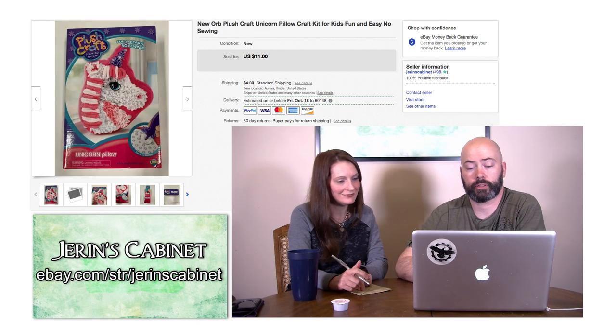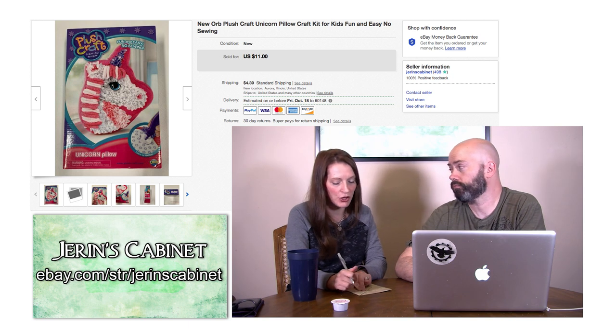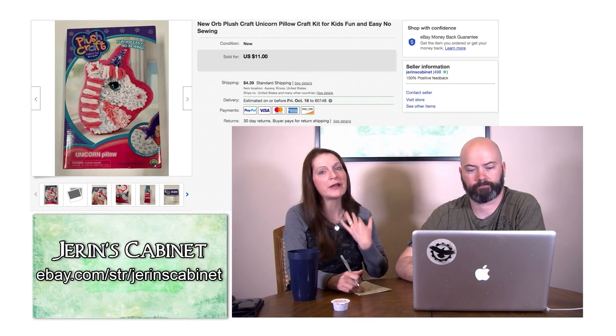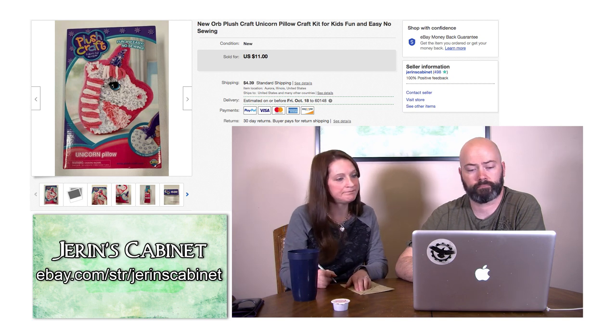New Orb plush craft unicorn pillow. Yeah, it's a cute craft for kids. If our daughter was older, I definitely would have kept it for her. But this was $3 at Goodwill, and we sold it for $11.